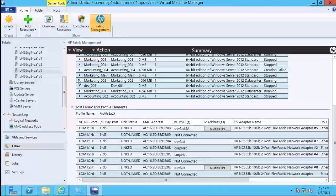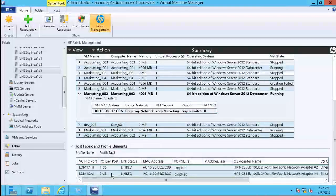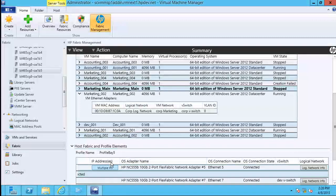So if I were to look at, let's say, this Marketing 02, and you notice that it's got a single Ethernet adapter in the VM, and it's connected to Corp vSwitch. If I click on this, what it does to the bottom is it filters that and only shows the connections that are pertinent to that particular VM. So we've kind of got a connection. See how it's in a NIC team, so it's on the Corp vSwitch. And it shows just those, and if you pick something else, it'll then expand those back to show all that.